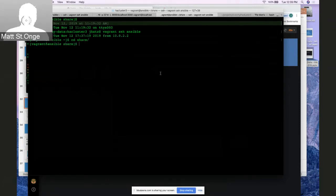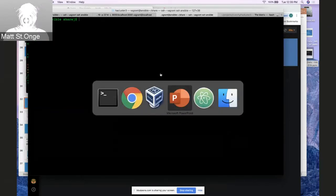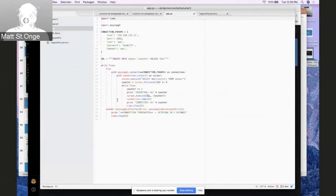So I'll show you what my application does before we run it. My application is fairly simple. Basically, we have a counter. We're reading things from a sensor, and we're going to say when we're inserting it and when it's committed. And if our connection goes away, we'll retry it in a little bit and make sure we don't lose the transaction from that end.